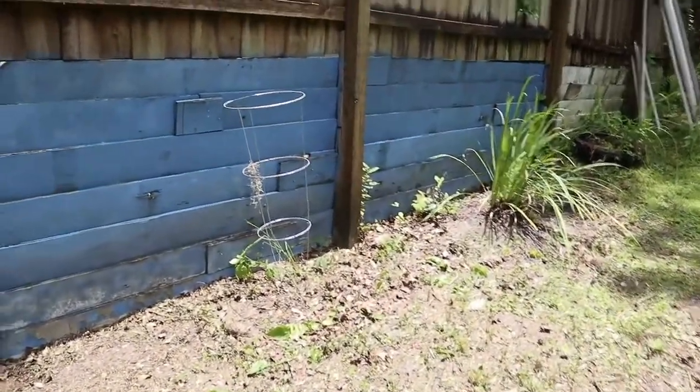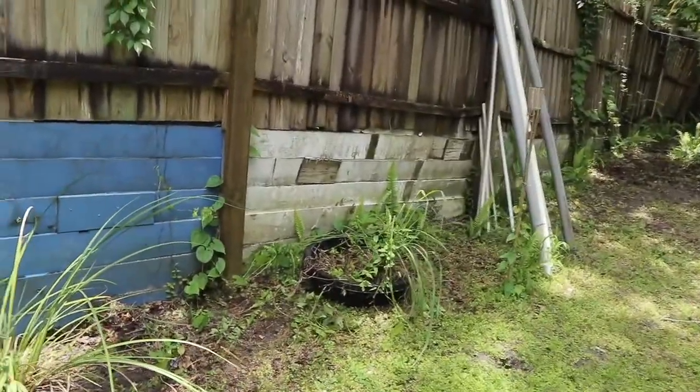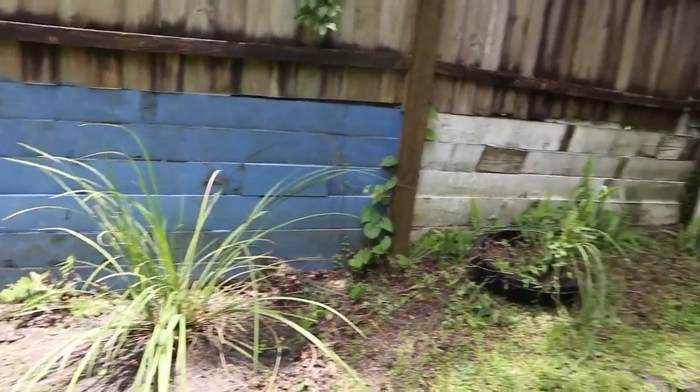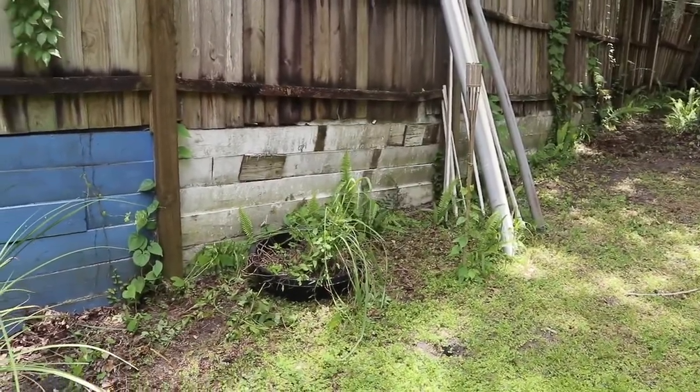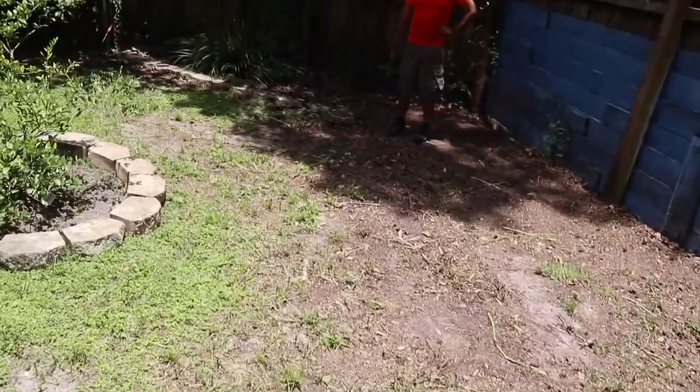Yeah, when we first bought the house, we spray painted it blue because it used to look like that. And I just feel like this looks a little bit better than that. That's just me. But it's definitely coming along. This looks really good. Oh, yeah.